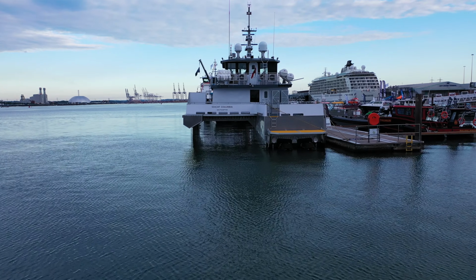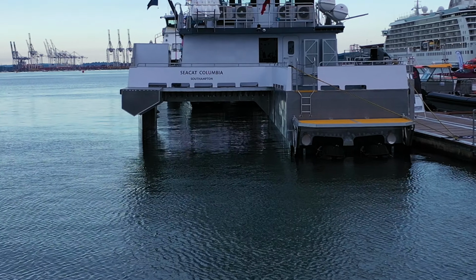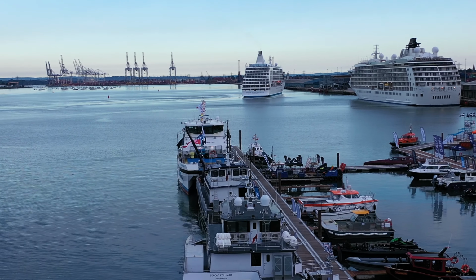I'm guessing the hull shape on the port side aids stability when the sea gets a bit rough and keeps it from wobbling around too much. How about that though? Fascinating, isn't it?